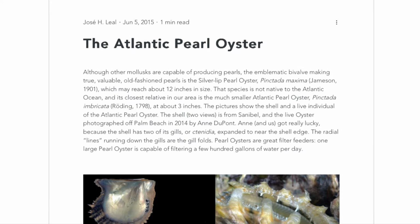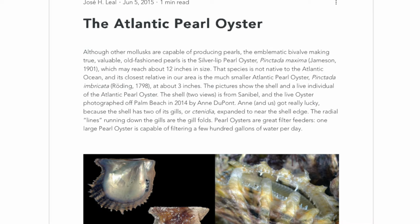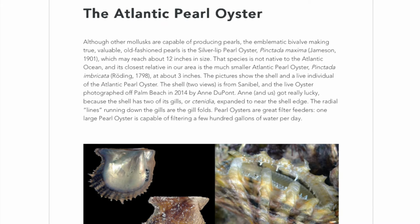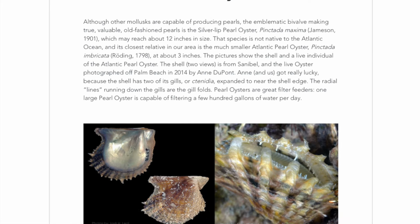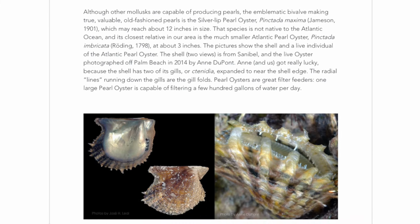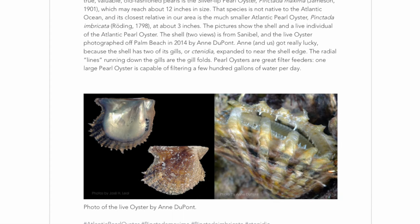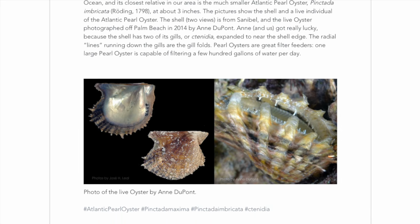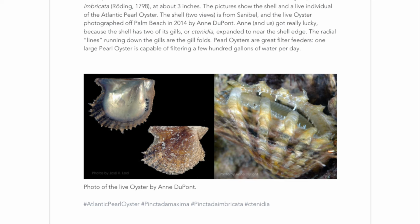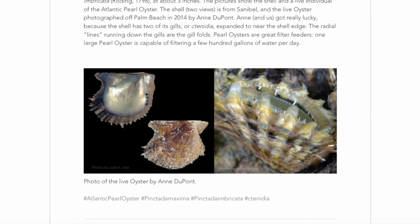Now, unlike what its name would tell you, it doesn't actually make a pearl, but it does have a very pearl-like nacre on the inside of the shell. Its cousin, the wing oyster, can make pearls, but this one here cannot. Besides being beautiful, these guys are really outrageous filter feeders too. One of these can go through a few hundred gallons of seawater a day as it siphons and filters water in and out of itself to go ahead and feed. What a cool shell. Great find for Pass A Grille.